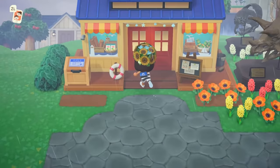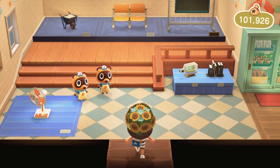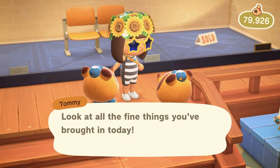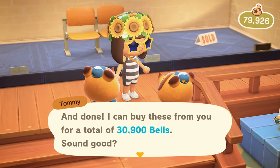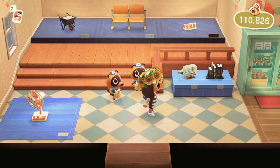I have caught 4 scallops and still no Pascal, so I think it's because my inventory is full. So let's head on over to the shop and I will go ahead and sell some of these items. I know the twins will definitely take them off my hands. I can buy these from you for a total of 30,000 bells, yes. Sounds good, sold. Thank you for your business.